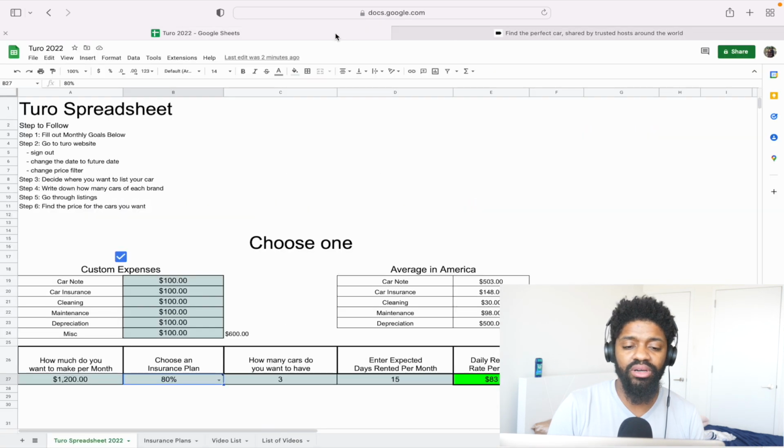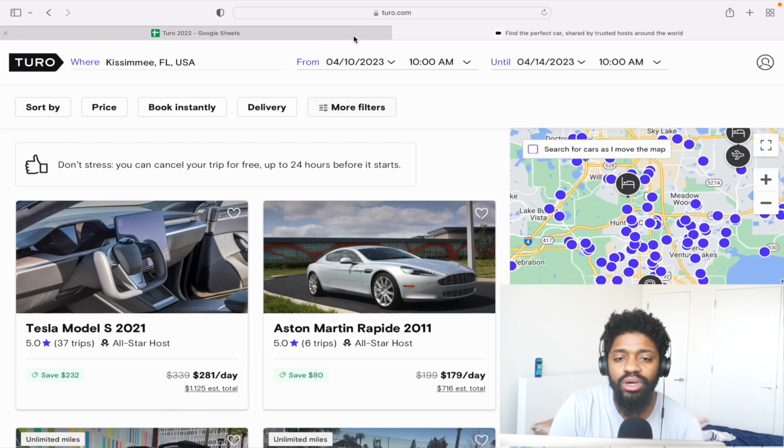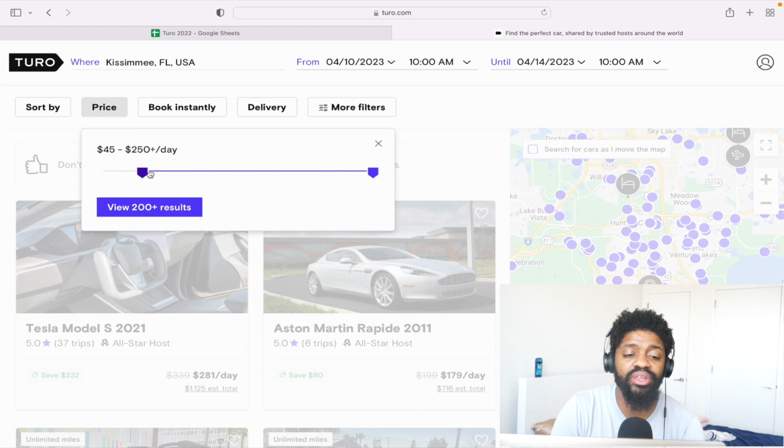Okay. It's a good amount of cars here. This is a good amount of cars. I just did a video for Bakersfield, California. Bruh, they didn't have no cars. I think it was 24 cars in total. Okay, so right now we need a car that I can rent for $83 or more. All right. So now what you want to do is go to price filter and go to $83. The lowest you can do is 80.